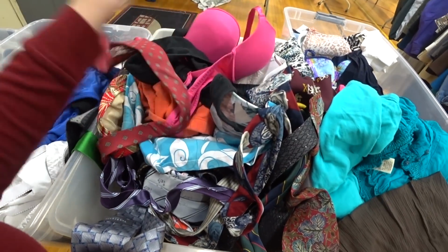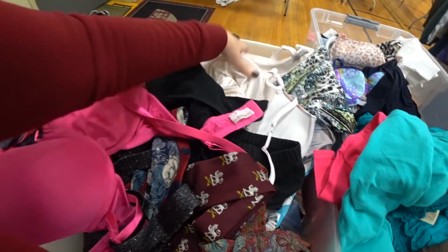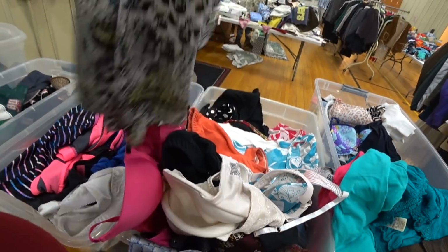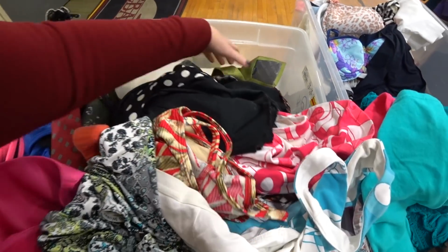The ties, then. I don't typically find ties here. What's this? This is a shirt. Don't know what it's doing over here in the bathing suits. It feels like bathing suit material, but it's not.